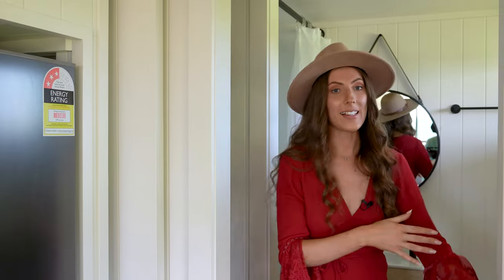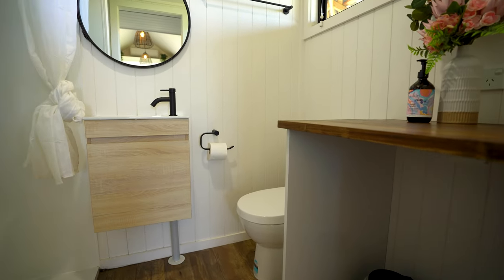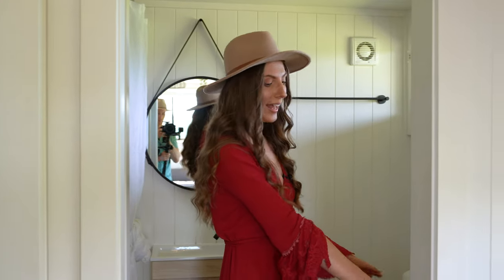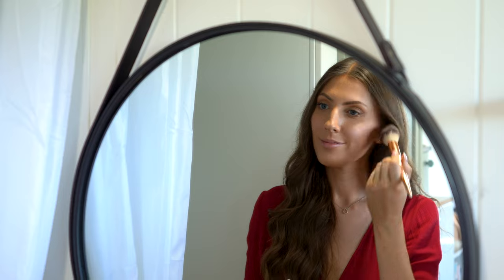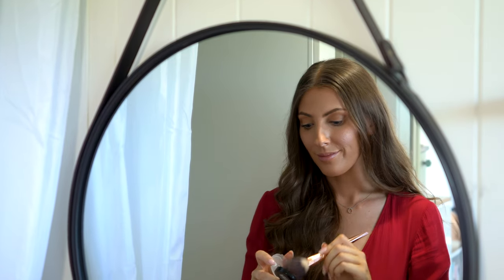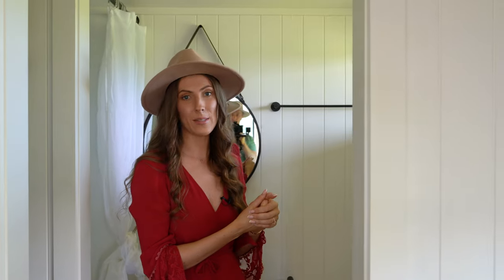So to the side here, there's actually more of a bench space, which is absolutely fantastic for getting ready in the morning. This is actually where I set up all of my makeup goods. And then of course, right behind me is the mirror. So this is just the perfect little spot to get ready of a morning. You've got tons of natural light coming into the space as well.